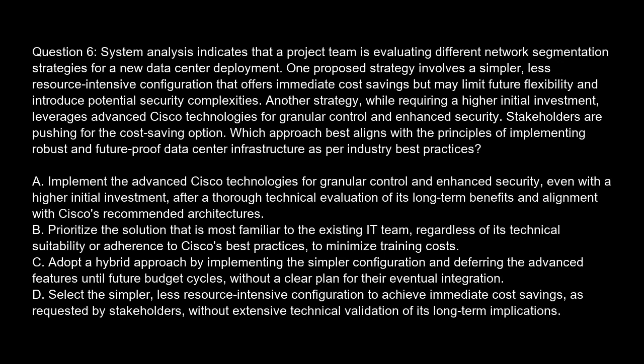Question 6. System analysis indicates that a project team is evaluating different network segmentation strategies for a new data center deployment. One proposed strategy involves a simpler, less resource-intensive configuration that offers immediate cost savings but may limit future flexibility and introduce potential security complexities.